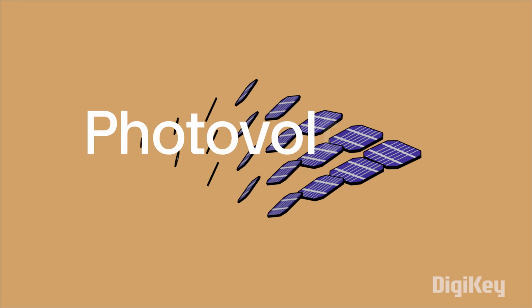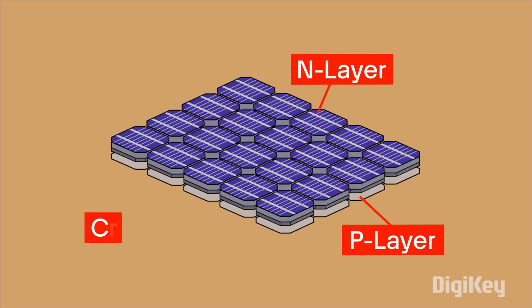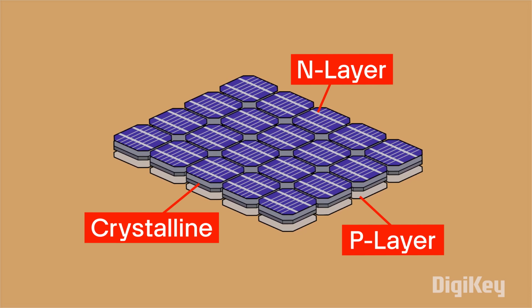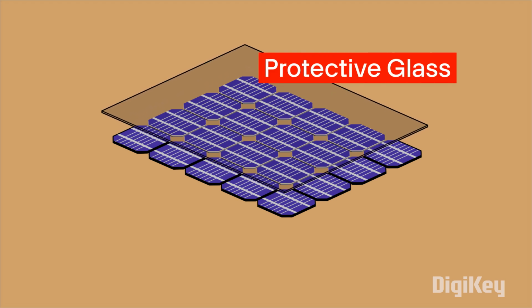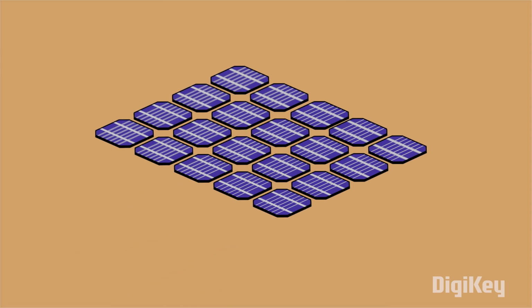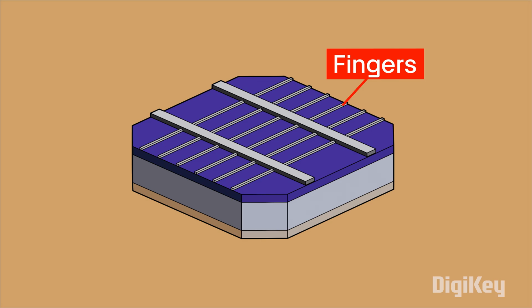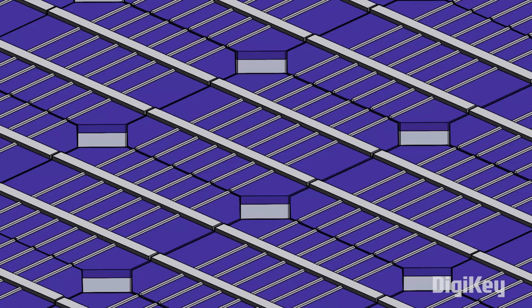Solar panels, also called photovoltaics, are made up of layers of different semiconductor materials based on crystalline silicon, layered on top of each other, in between a top layer of protective glass and bottom layer of conductive material. The layers of semiconductor material are divided up into sections called cells by conductive strips called fingers, leading to bus bars that run across the whole panel, making the familiar grid pattern you may recognize.